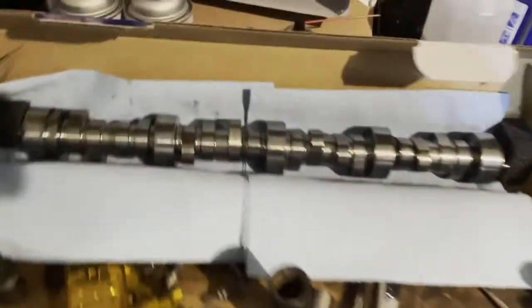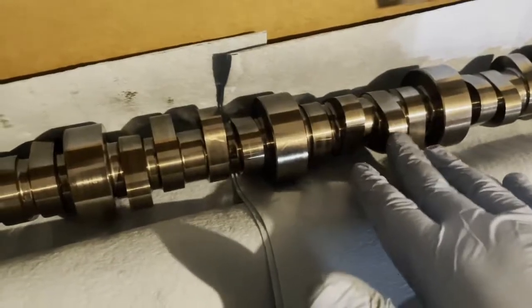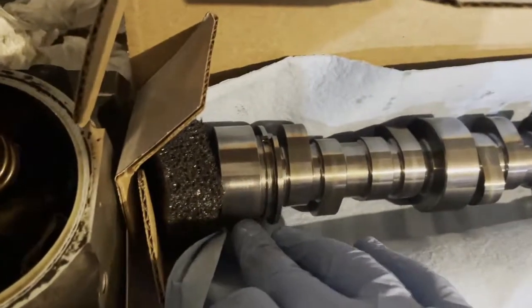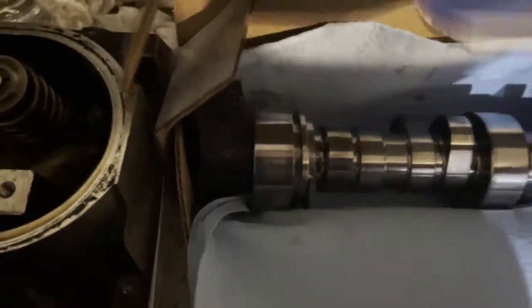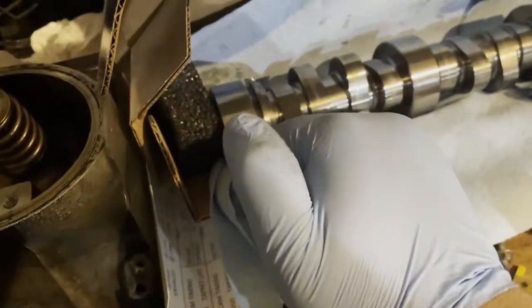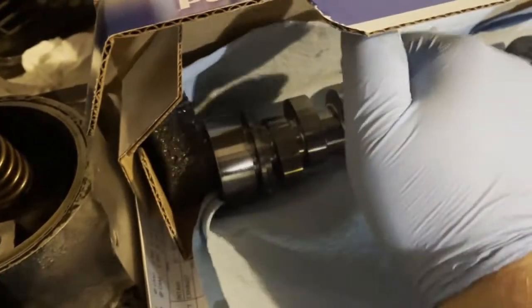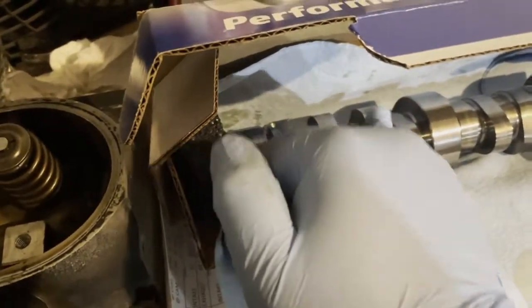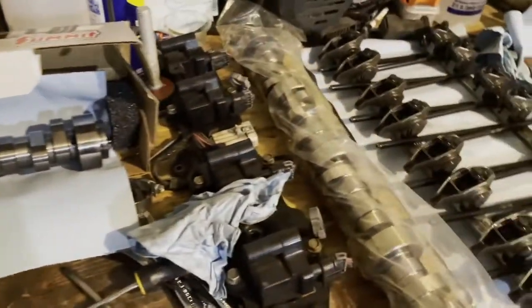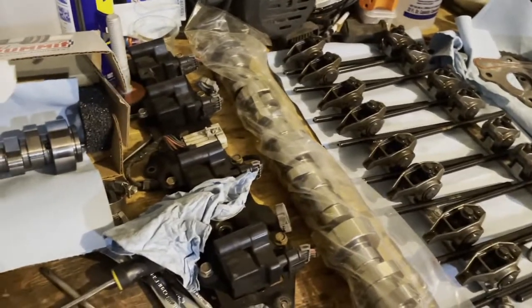The old cam. And she looks pretty good. I say old, but it's not very old. Looks like I can sail her still. Yep, no cam lobes ate up. It's totally fine. All right. Now it's time to get this guy out and lube her up and get her in.